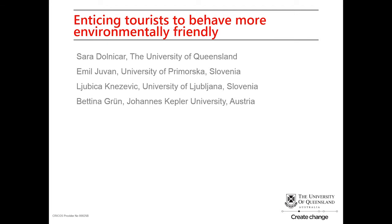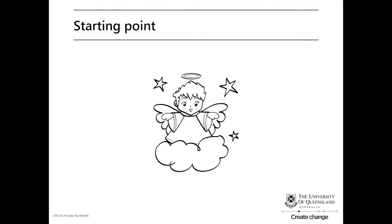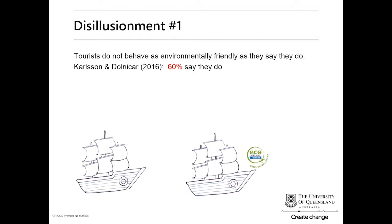So the way it started is that we thought all tourists are angels, right? And they're gonna do the right thing because I do the right thing. So why wouldn't they do the right thing? And then we had a series of disappointments. The first disappointment was a study my PhD student Logi did in Iceland. He went to the ticketing offices for two whale watching tours, which are identical, absolutely identical, except that one is eco-certified and the other one is not.